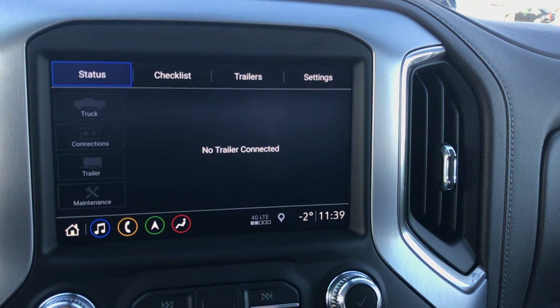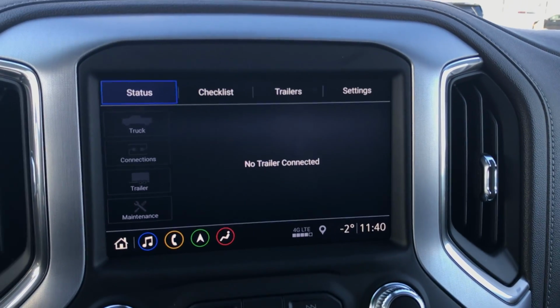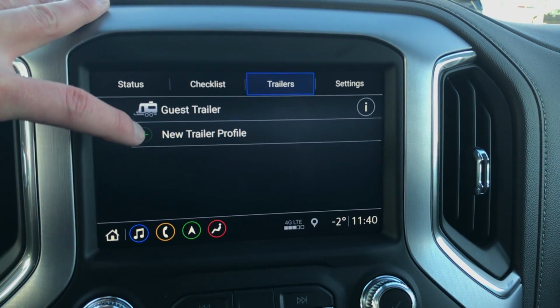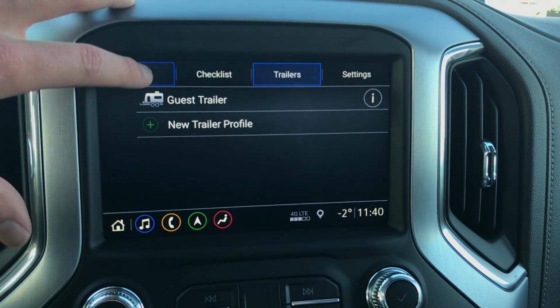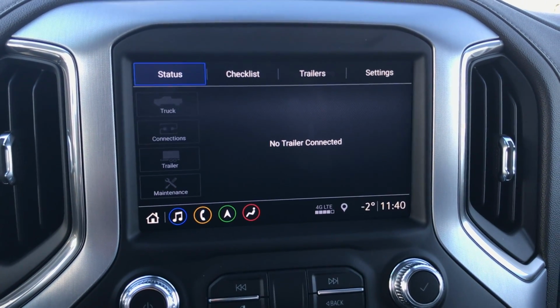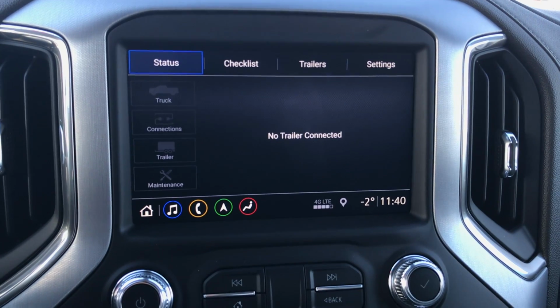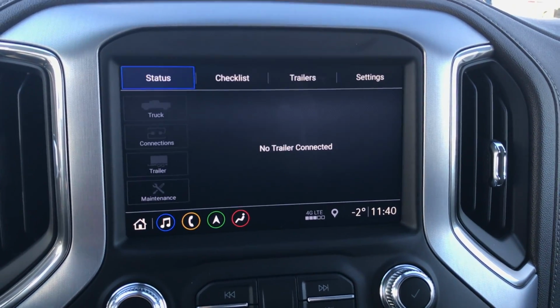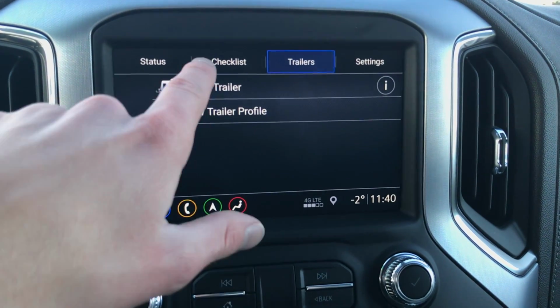You've got full control over adding and removing trailers, so you could essentially add a new profile for your trailer, and the truck is going to measure its weight and the different characteristics of your different trailers, and it's going to adapt to it quicker next time if you select that same trailer once again.